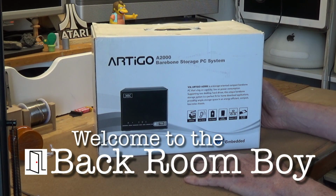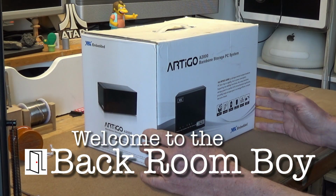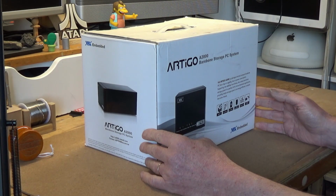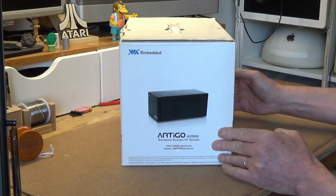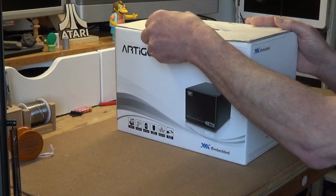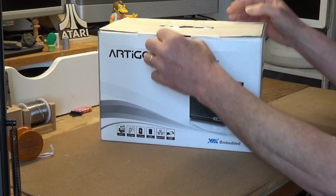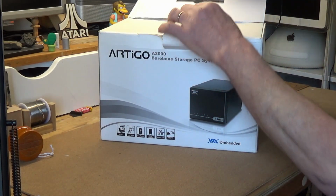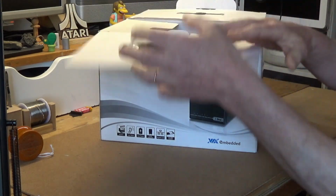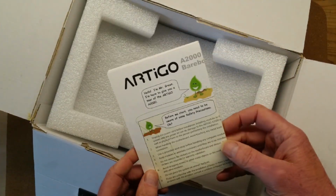In this video I'm doing a little bit of PC archaeology into a largely forgotten area of home computing from the middle to late 2000s, the Nettop, or as VIA called their entry into the field, the bare bone storage PC. Specifically in this video, the ARTiGO A2000 from 2008, which is a miniature PC from Taiwanese chipset designer VIA, intended as an intelligent replacement for NAS hard drives.